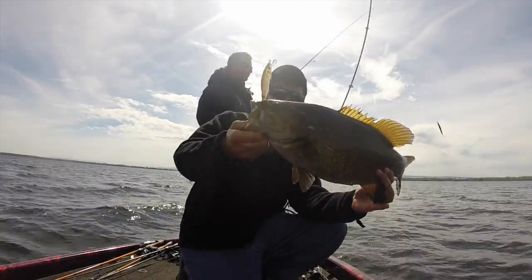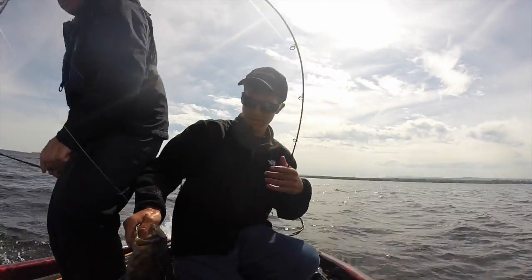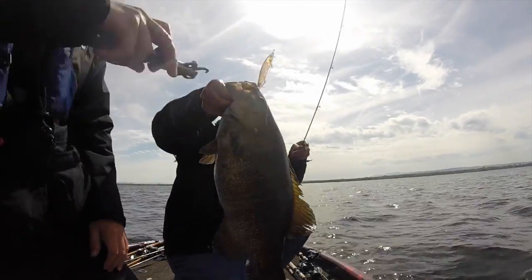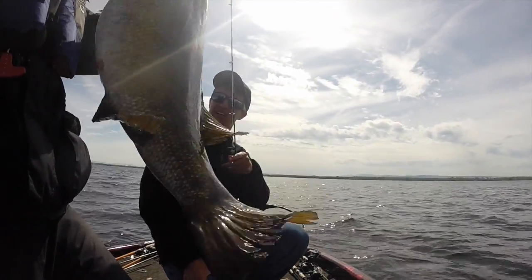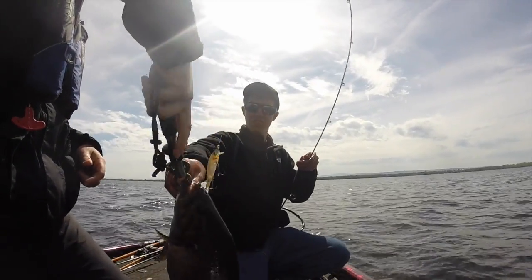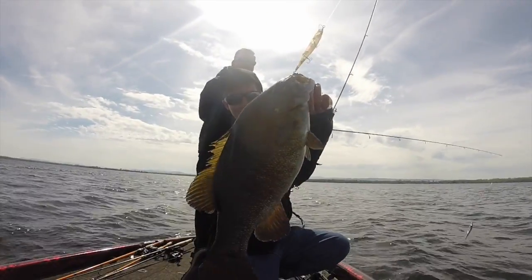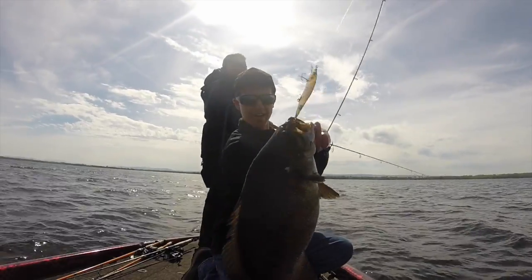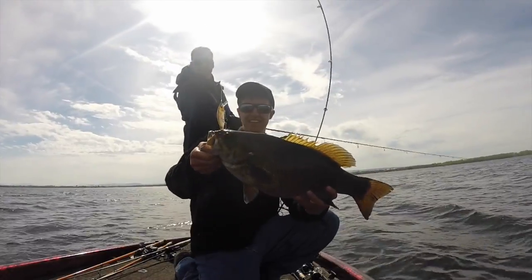How big that one is, but I would say pretty big. That might be a 5-pounder. Not quite, but maybe. Yep, on the nose. 5-pound smallmouth. How do you like that? One little hook. What a fish. What a fish. Finally got my 5-pounder. Incredible. All right, let's get a picture and get him back in the water. 5 pounds on the nose, guys. Let's get him back.